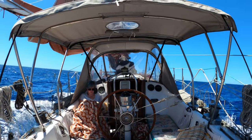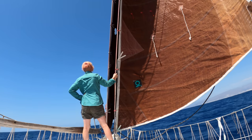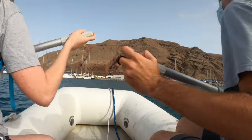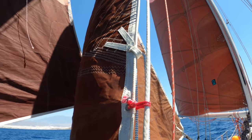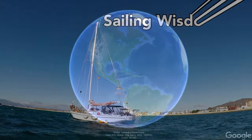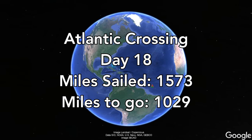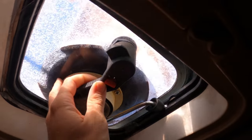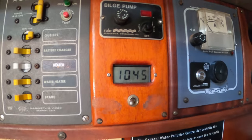Electric motor. Synthetic rigging. Classic sailboat. No electronics. Crossing the Atlantic Ocean. Going where the fair winds blow, our home is where the waters flow. We'll show you what we've come to know on board while sailing wisdom. It's a beautiful day, and we have a broken hatch and dead batteries.